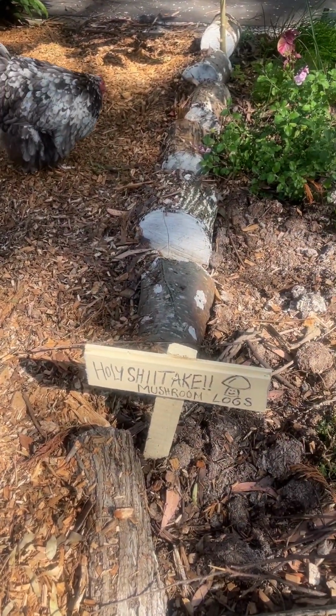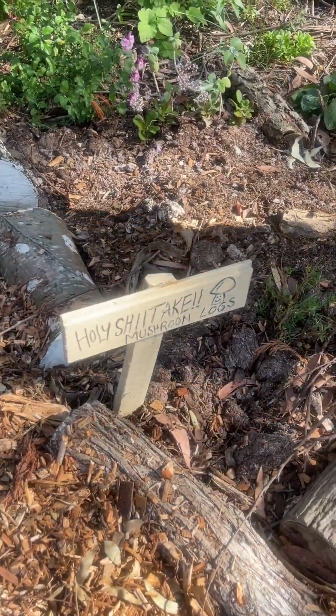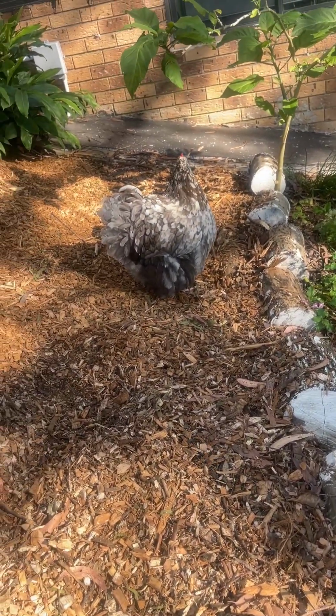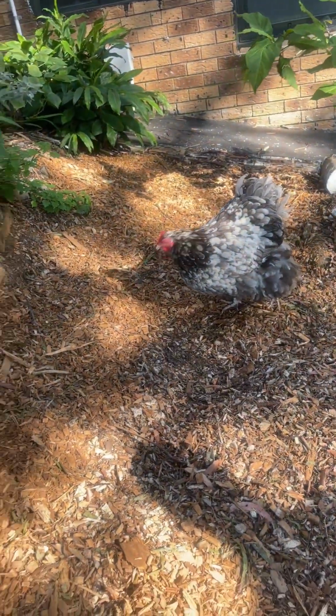And then of course the shiitake mushroom logs, just to remind me that these ones are the shiitakes and the rest of the mushroom logs are this stuff. I don't know if I've actually got any shiitakes at the moment. I can't see any. Can you see any, Margie? Margie, did you eat any? She's looking a bit plump there. I'm just going to say. Just put it out there. Don't want to accuse you of anything, Marjorie, but I don't know.